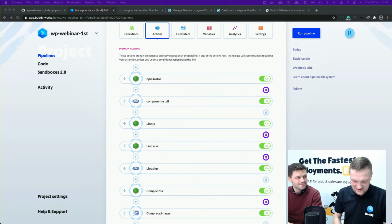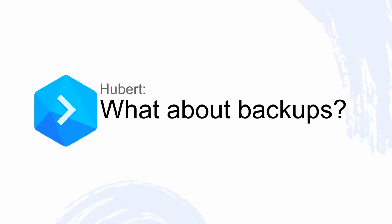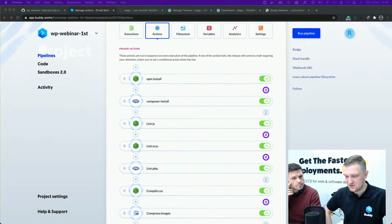The live demo of how Buddy works and how Buddy can help you automate WordPress tasks. Now we will proceed to the Q&A section. I can see we have the first question already from Hubert. Plain and simple: what about backups? How can Buddy help you manage backups, WordPress backups?